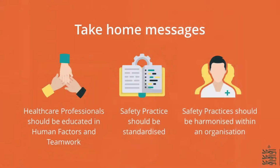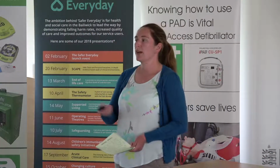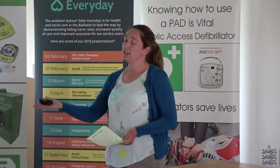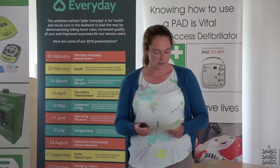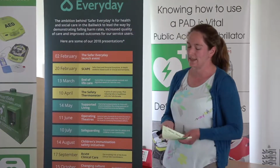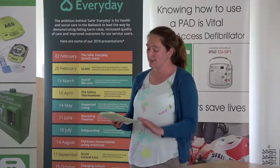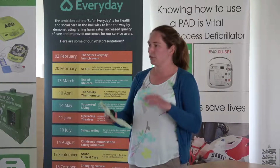Okay, so the take-home messages from the NATSIPs and the reports produced in 2014 are: healthcare professionals should be educated in human factors and teamwork. Checklists are not sufficient. Safety practices should be standardised, so it doesn't matter if we're doing a gynaecology list or an orthopaedics list, if we've got different surgical team members present, we should all be doing the same thing. And safety practices should be harmonised within an organisation, i.e. we mean they should be consistently doing it and in a way which is compatible with HSE and the procedures and the way we work here.